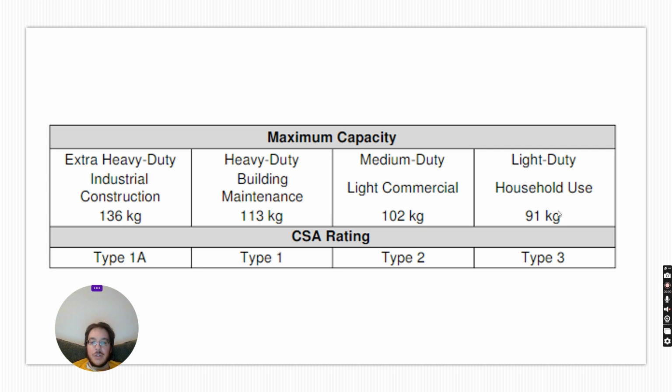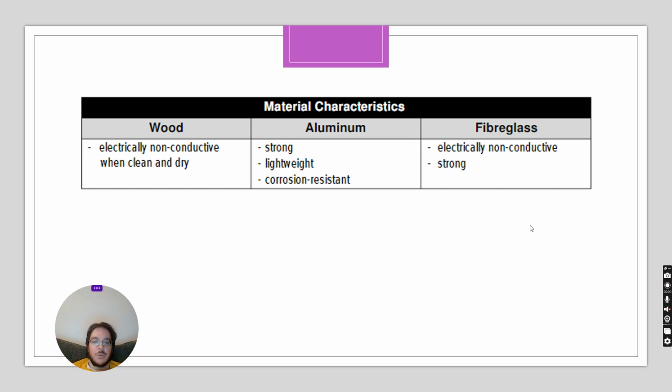Now, there are 4 types of ladders which have different capacities. So from 136 kilograms to 91 kilograms, or like 250-pound ladder to like a 200-pound ladder. So depending on what you're doing.